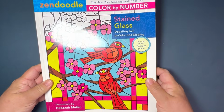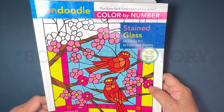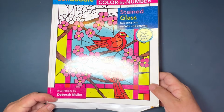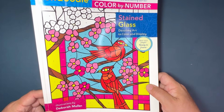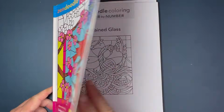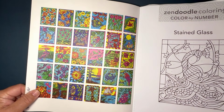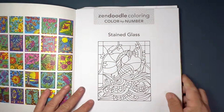Then I found this on Book Outlet before it closed for an incredibly cheap price. And I'm like, what? Deborah Moeller? I kind of like her. Stained glass. I've seen some really cool stained glass things. Color by number. Let's try it. So I got it, and of course I looked at it and wow, look at those colors. Absolutely gorgeous.